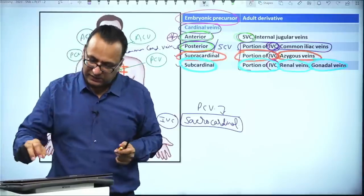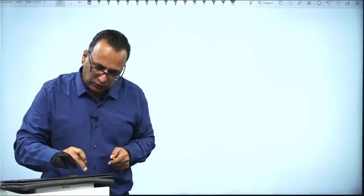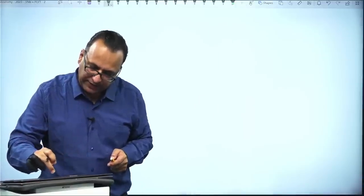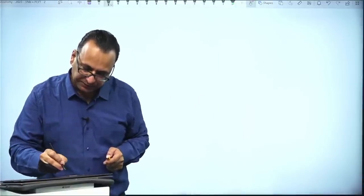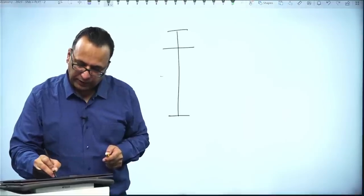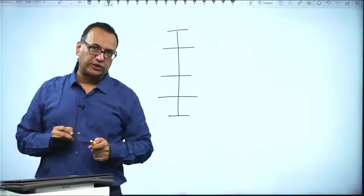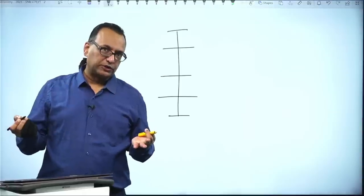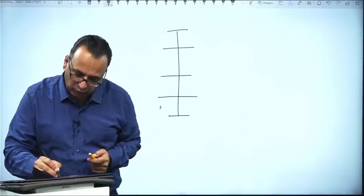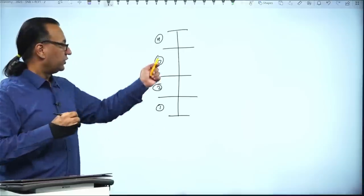Let us revise this. And as you revise this, you can draw it yourself. What I want you to understand is that inferior vena cava formation is a complex process. It'll have four parts to discuss. So if inferior vena cava has four parts to discuss, what are the four parts? This is part number 1, 2, 3, and 4. We have discussed only three of them.